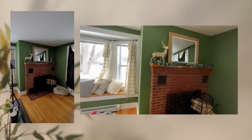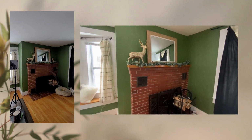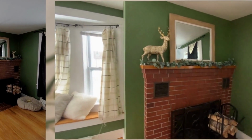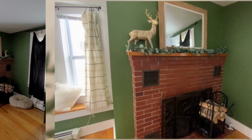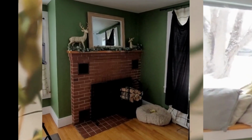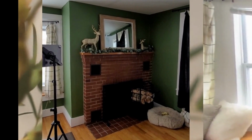Let's talk about my space. When we first moved in 2 years ago, this living room was painted an ugly green color. Don't get me wrong, I love a good green moment, but this green made the room feel so small. Already an awkward space, I needed to make it look pretty while still being functional.